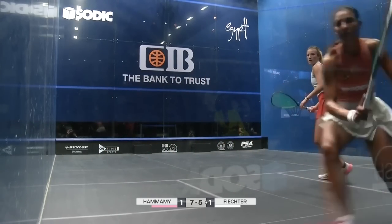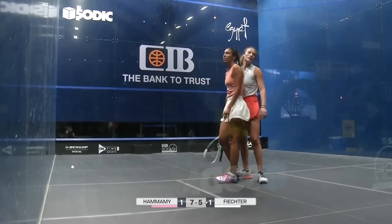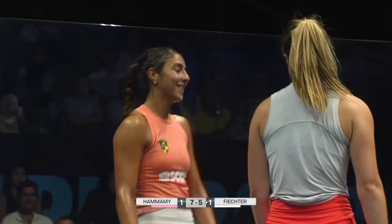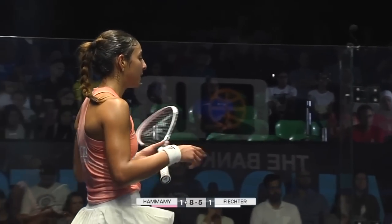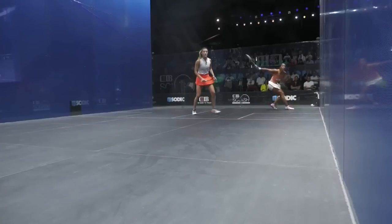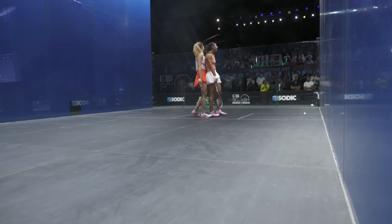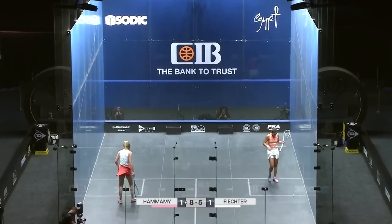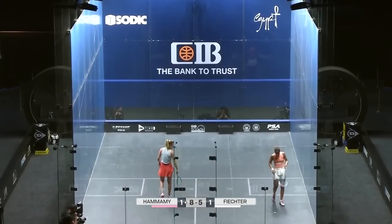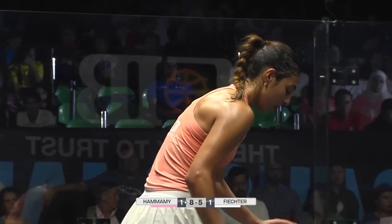Playing the ball beautifully, moving round each other. Oh! Oopsie! Even time for Fiechter to have a slight smile. This is the reach of Elhammamy, arms and legs just managing to get a bit of racket face on that one. I really thought she had overcooked the movement. She'd just taken a step up with a little hold and punch deep from Fiechter.